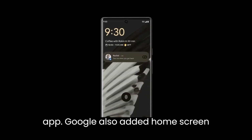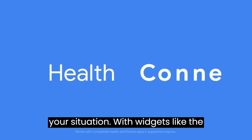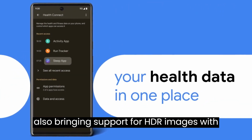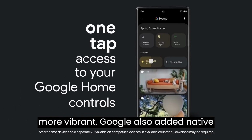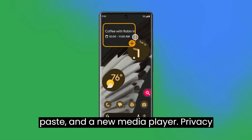Google also added home screen templates, making it easier to pick your style, and these will adjust based on your situation, with widgets like the weather app becoming more prominent when there's a storm. Android 14 is also bringing support for HDR images with Ultra HDR, which helps your photos look more vibrant. Google also added native spatial audio support, cross-device copy-paste, and a new media player.